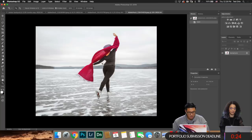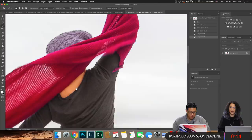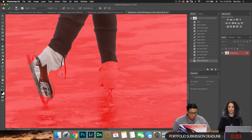Okay, let's see if Adobe Sensei can help me on this and cut it out. Sorta. Alright, we've got just 14 seconds. I'm gonna look in here. I'm just gonna do a quick, rough mask on this. Probably not gonna be perfect, but we can see how it feels.